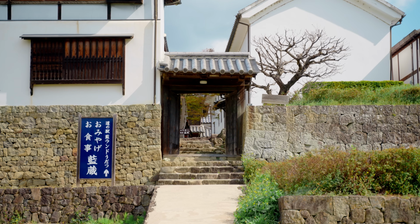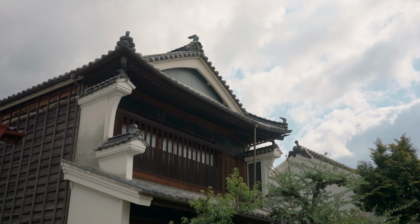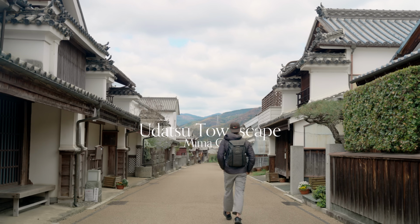I drove through Tokushima on my way north to Kagawa Prefecture and saw a pin on Google Maps that piqued my interest. So I made a stop that ended up being a little longer than I expected. This is the Udatsu townscape in Mima City.